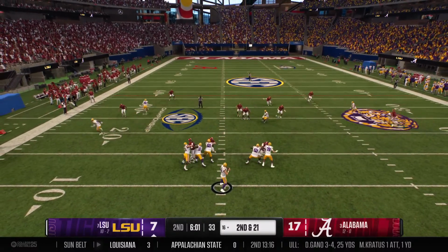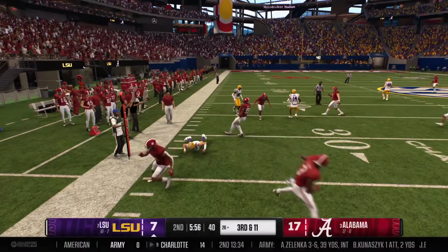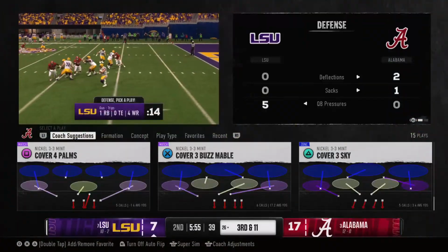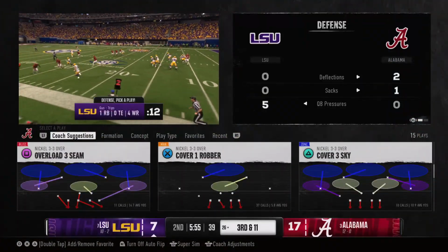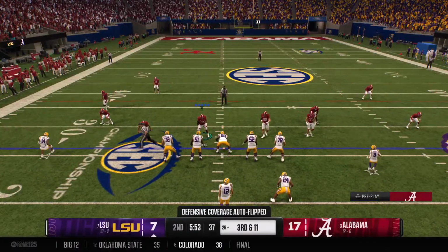From the shotgun, drops back, looking for an open man. Going to try to use his legs here. Quarterback gets down to avoid the big hit. Well, it's 2nd down and forever. You know they're going to throw the ball. They want to throw the ball, but to the credit of the defense, there's just nothing open.